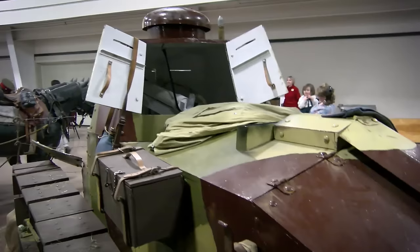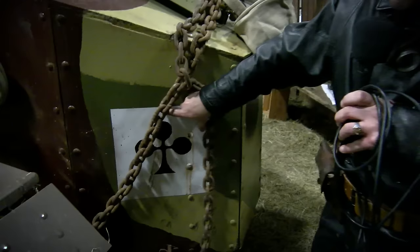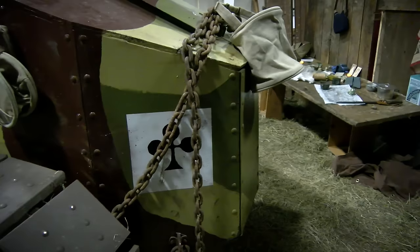On the back, we have a toolbox that we put together. Then they have various equipment, such as the tow chains to get it out of the mud, and buckets. The symbolism on the tank, which is the card sign here for the clubs, they used card symbols because everybody is familiar with playing cards. So they would use hearts or diamonds or spades, clubs, to denote which battalion or regiment you were from.